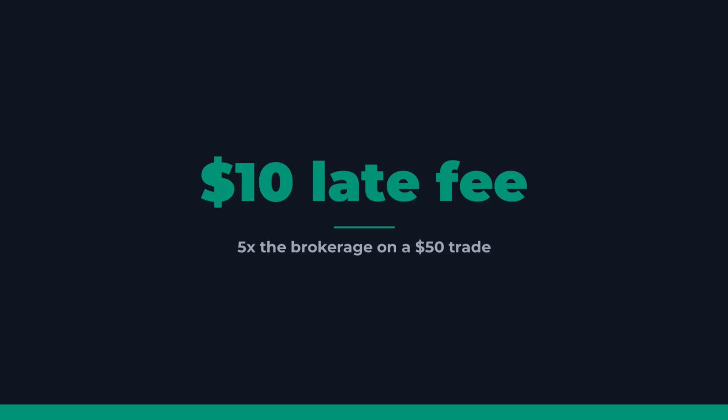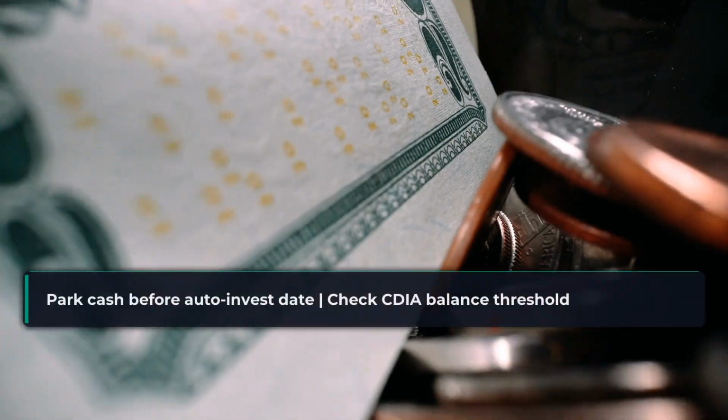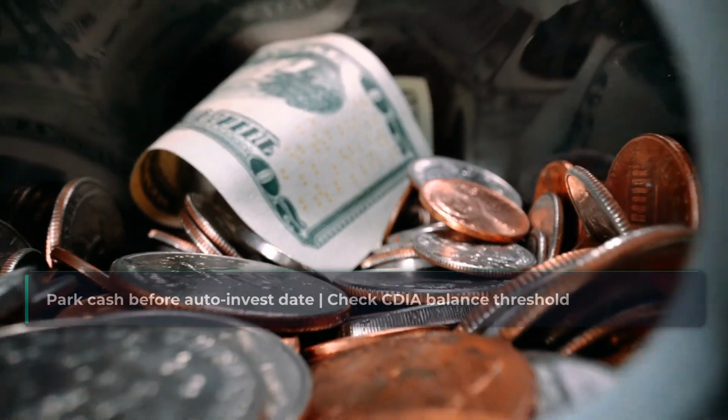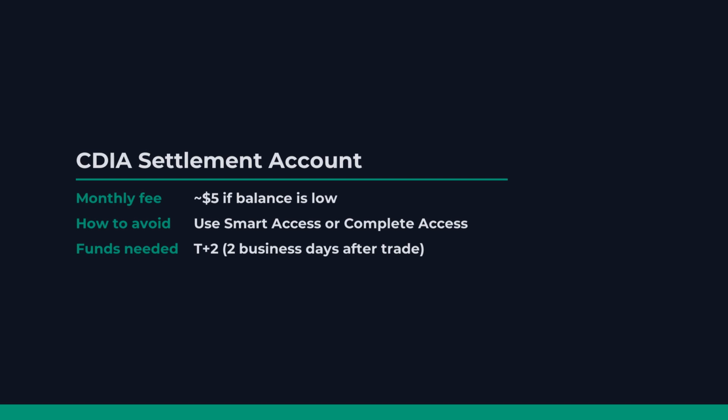That's 5 times the brokerage on a small trade. If you set up Auto Invest, make sure the cash is parked in the right account before the scheduled date. One more thing on settlement accounts, the CDIA that CommSec uses may attract a monthly fee of around $5 if your balance sits below a certain threshold. Though you can use other eligible CBA accounts like Smart Access or Complete Access to avoid that.